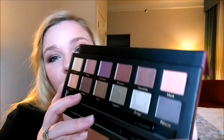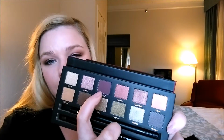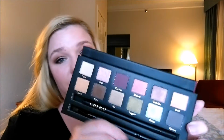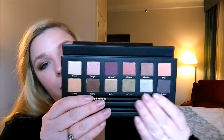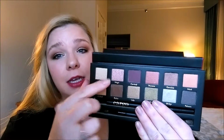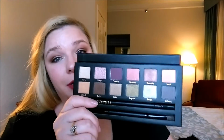Now the one drawback to this palette is that they are almost all shimmer shades. Actually, looking at this, I only see one shade, which would be Carnival here, this purpley shade, that is more of a satin. All of the rest are shimmer, but if that's something that you really like, then definitely go for it. You have so many options for colors in this palette to really work with to create your whole look from just this palette. You've got your lighter shades, you've got some mid-tone shades, and then you've got a couple of the deeper shades that can really round out your look.